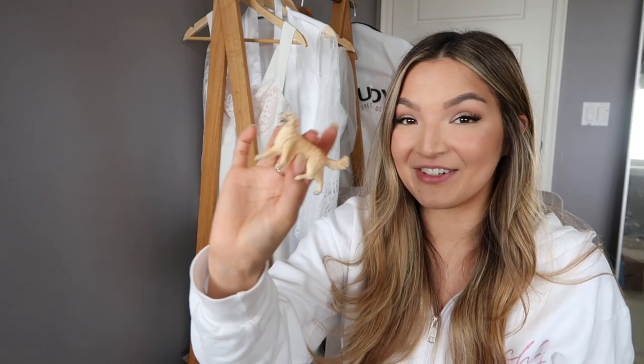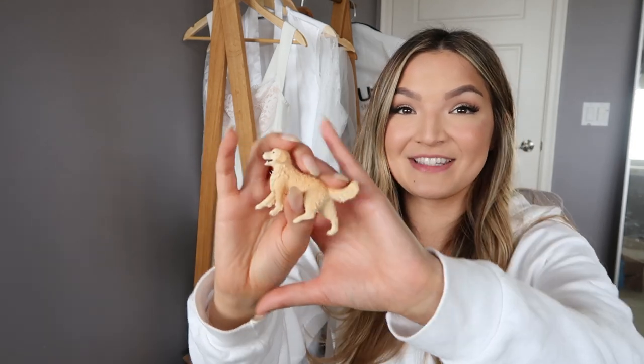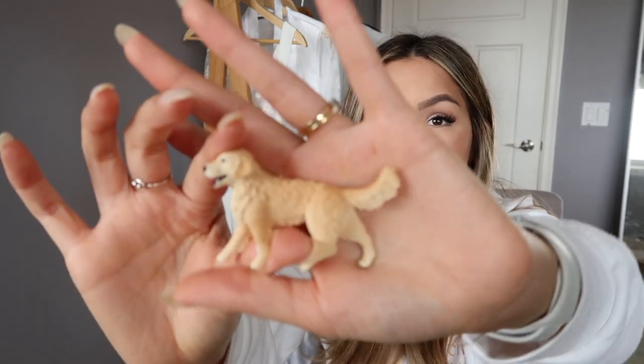Something a little silly and cute that we wanted to do with our cake: I saw this on Pinterest and I loved this idea, to have a little dog on your cake. So I got this one on Amazon. It was super affordable and this looks like Gary. It's just a toy golden retriever.